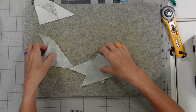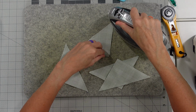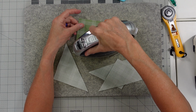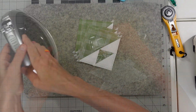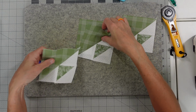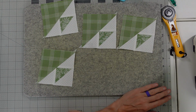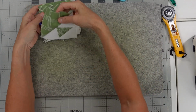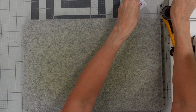Okay, to finish our corner out, we're going to iron towards that green. There you go. We got 4 of our corners. Just got to trim those tails off and we'll be good to go. Okay, so I'm going to set these aside. I'll get those trimmed in a minute. The tails, I should say. We're done with the C and the F.